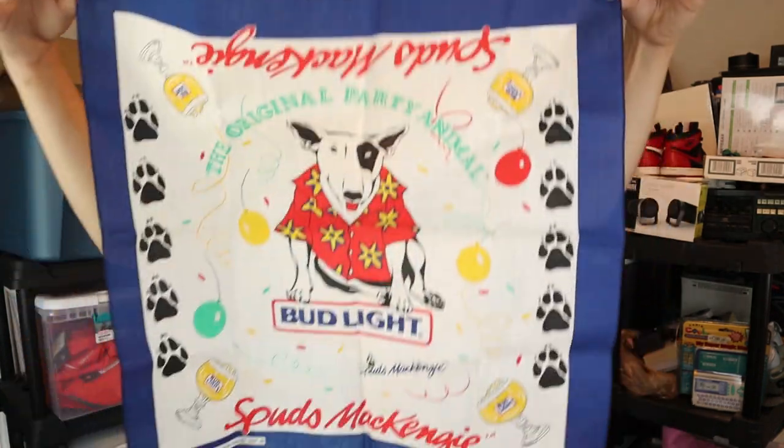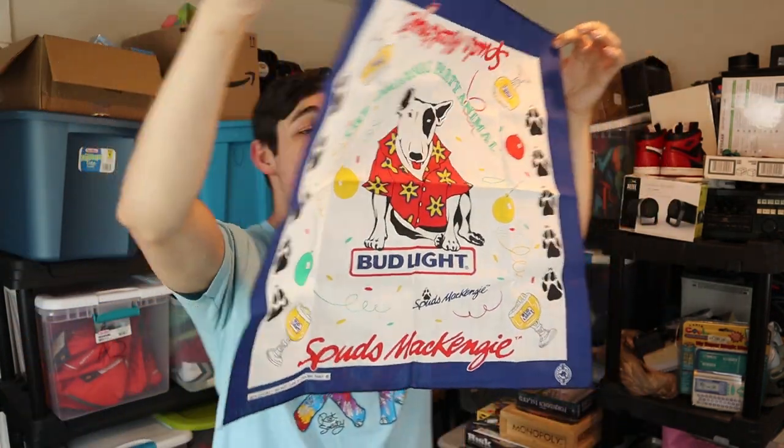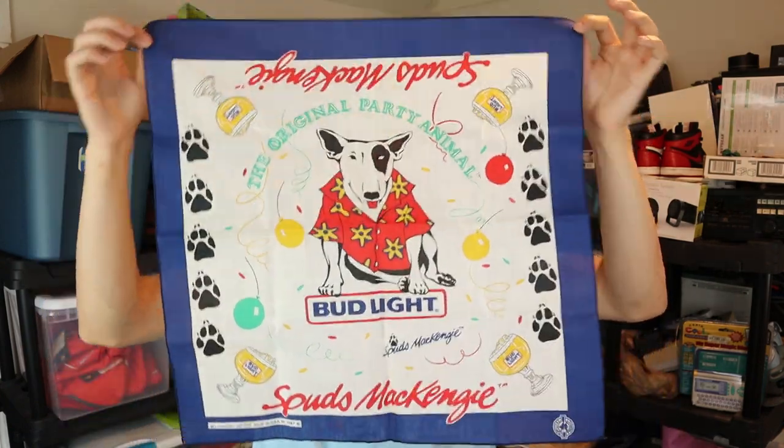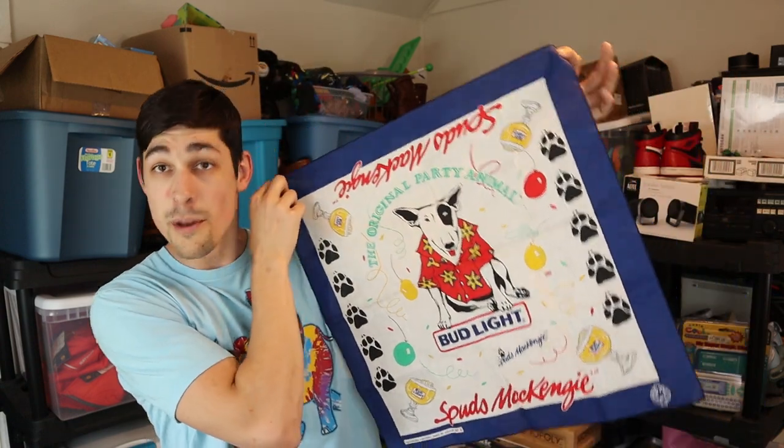And then this is pretty cool. This is a Spuds McKenzie Bud Light bandana. And there is a pretty decent market for beer collectors, and Spuds stuff sells pretty well. So this should have some value. I'm not really sure what it's worth though. Pretty cool. Now let's get into the really fun stuff, the toys.